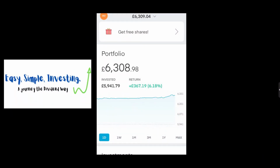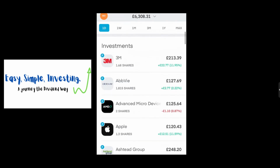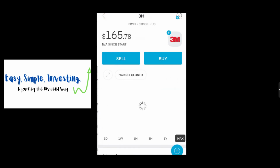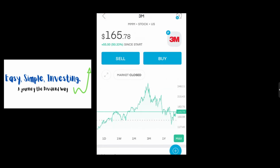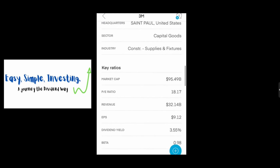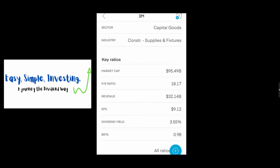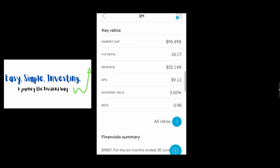Right guys, so what we're going to do now is head over to the portfolio. We're going to have a quick look at Trading 212 and see where we can find the metrics over there. So what we'll use here is, we'll go into 3M. It's quite a good company to have a look at. So here you can see their figures. We'll scroll down here. We can see the PE ratio. We can see the dividend yield quite easily. Some of the metrics we've been looking at today.